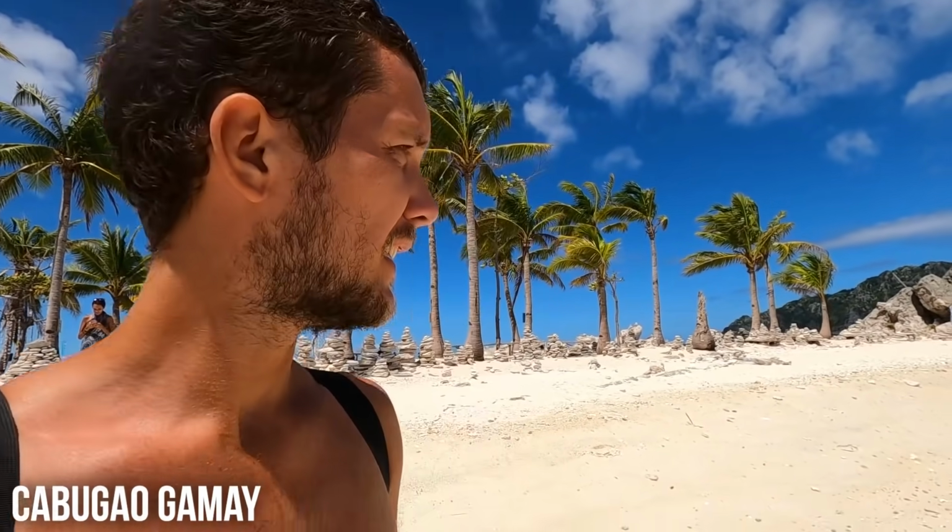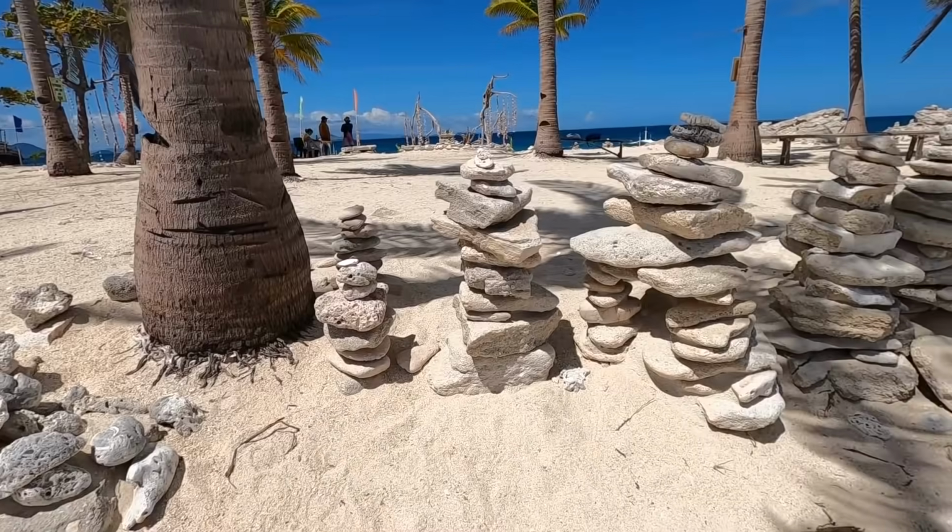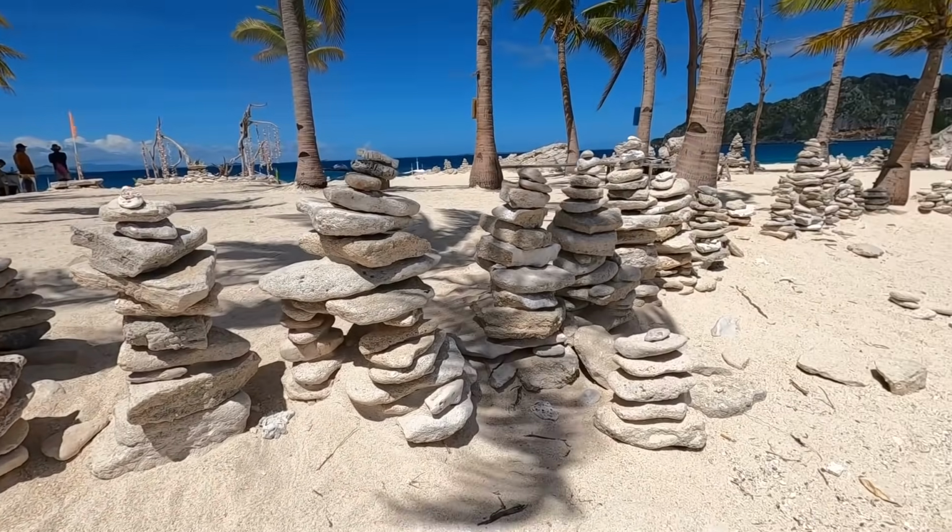So my guess was right, we did end up coming to that island that I pointed out before, and it's called Kabul Gao Island. I think it's one of the most popular ones here. Seems to have a viewpoint up there, so we'll probably head up there later on. Somebody has been creating these things, loads of them.